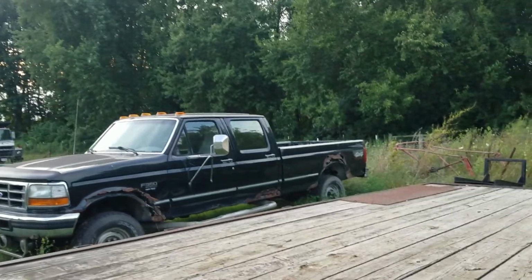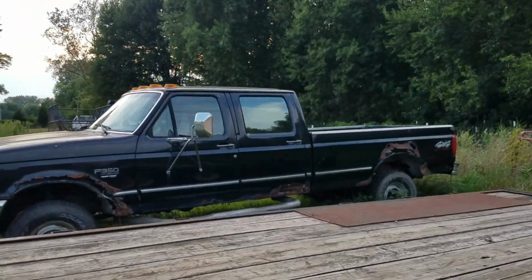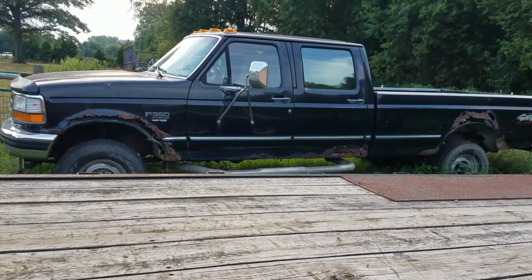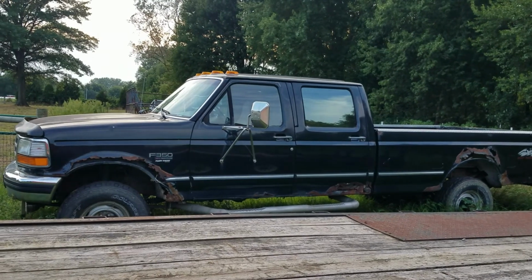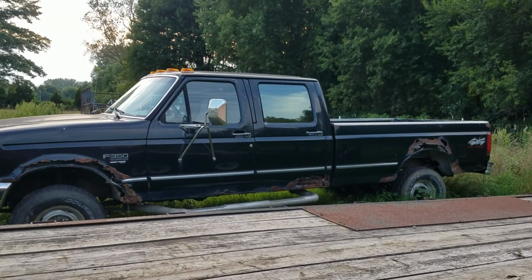Oh, you guys still see what's hanging out over here? I've sold this truck. It's been sold since January. We'll say February, just to give the guy the benefit of the doubt. And it's still sitting here. I told him he's got till August 31st, where I'm going to find out what I have to do to get rid of this truck, because he has the title. The title's in his name.